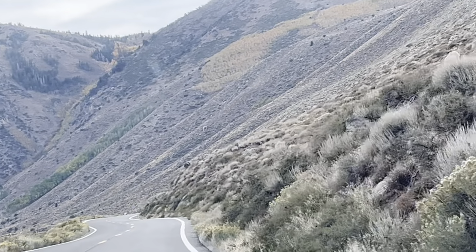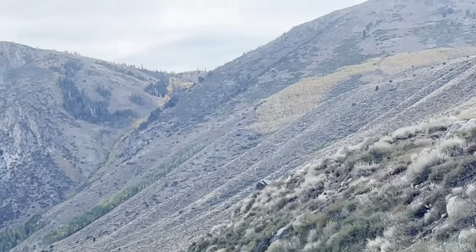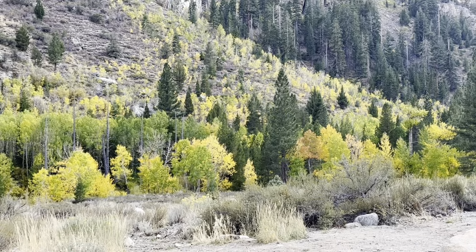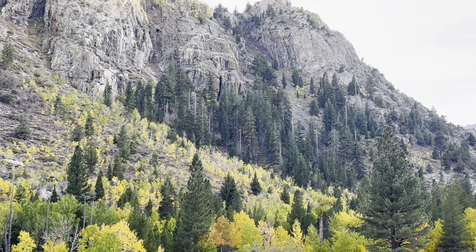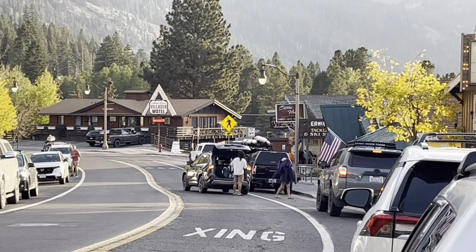Some nice colors coming down the crack. Cute little town at June Lake. Sun is going down.